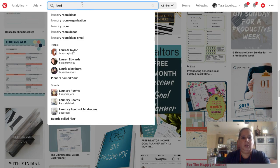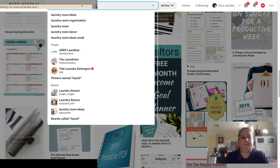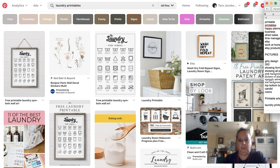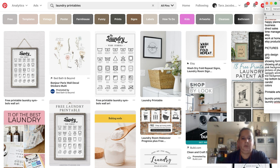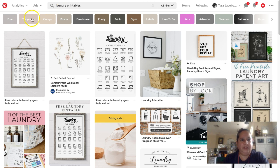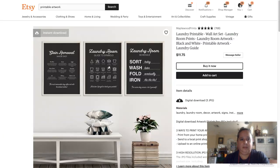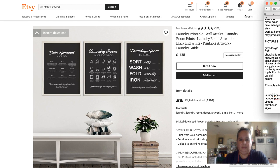So let's do this. Laundry printables. Okay, so let's do laundry printables, and we have free template vintage. If it's vintage, you can do vintage. Farmhouse, that's definitely farmhouse, right? Funny print signs. I feel like that's a sign. Those are signs. Cool signs. I gotta get this too, so I don't forget. So we can give her credit for that. Let's see what else we got over here.